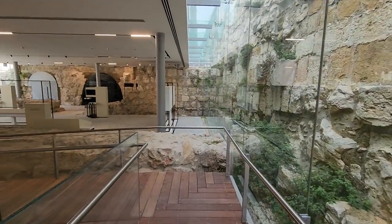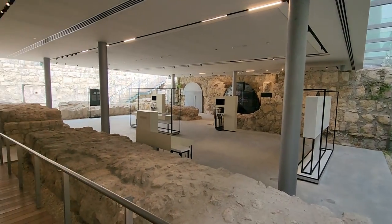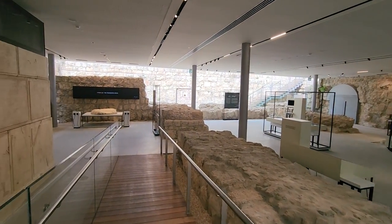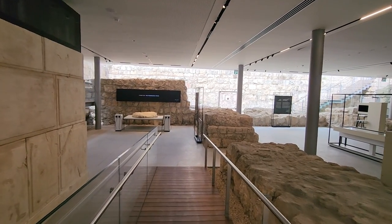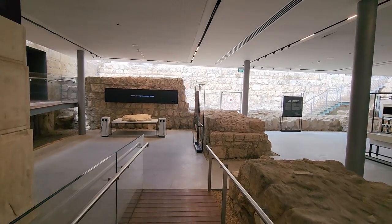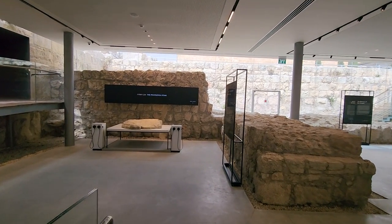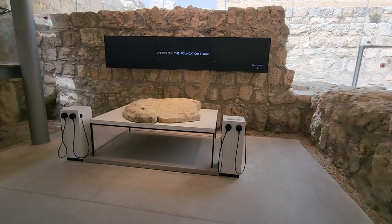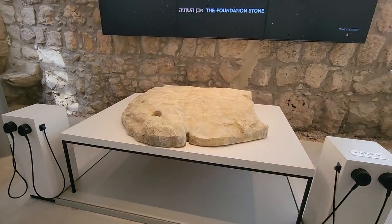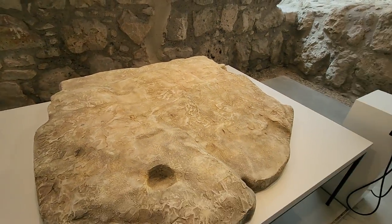It's a nice museum for the tour guide. You can do it by yourself, and you can actually see it and use them as well. It's around 40 minutes, and I didn't ask if it's part of the regular ticket of Davidson. Then you can listen to it. This is about the foundation stone and the history of it.